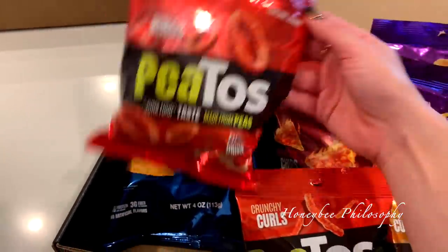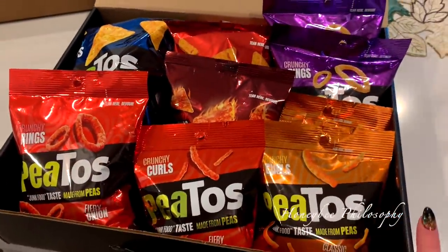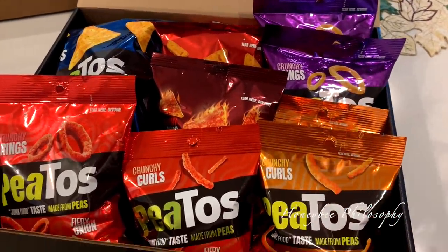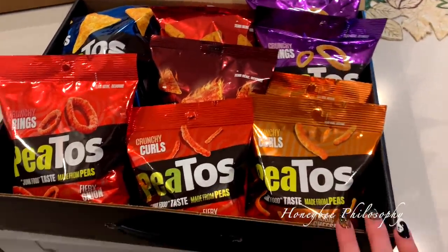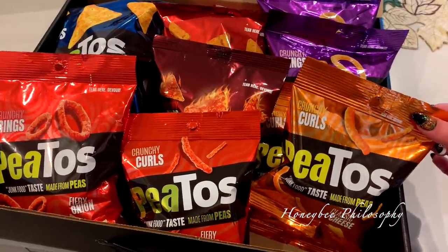Also, oh, I missed this one. Fiery onion as well is in here. So I will be trying these out very soon. It won't be on this vlog. I'll probably be doing some kind of Try It Tuesday with some healthy alternative snacks like this. So be on the lookout. But I just wanted to show you guys because I think this is pretty genius of them.